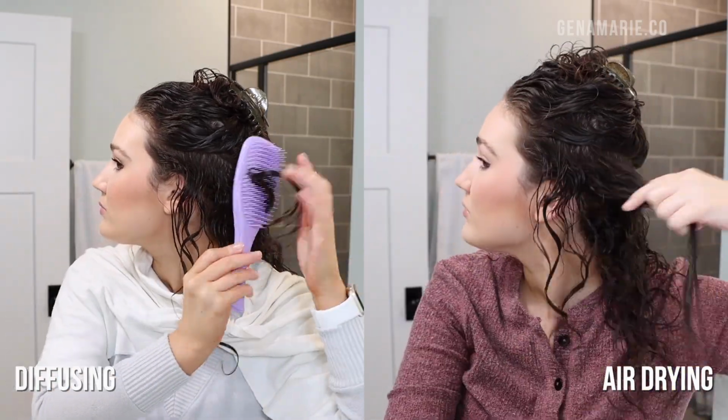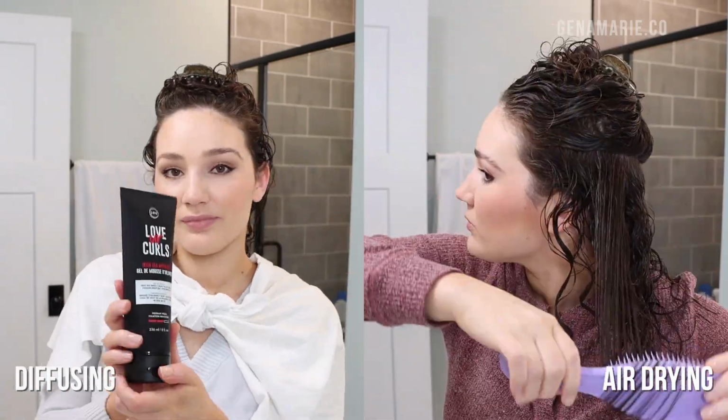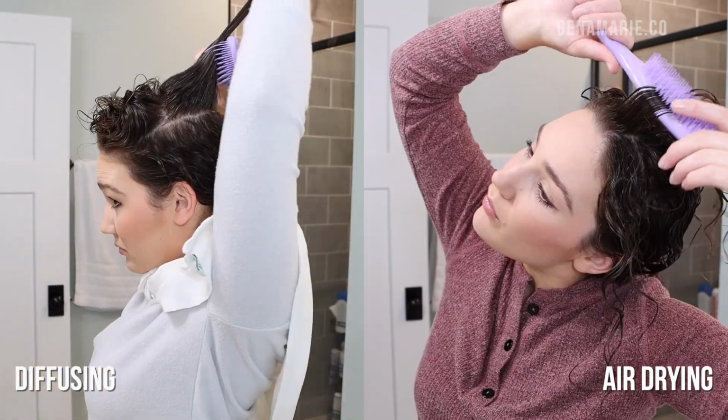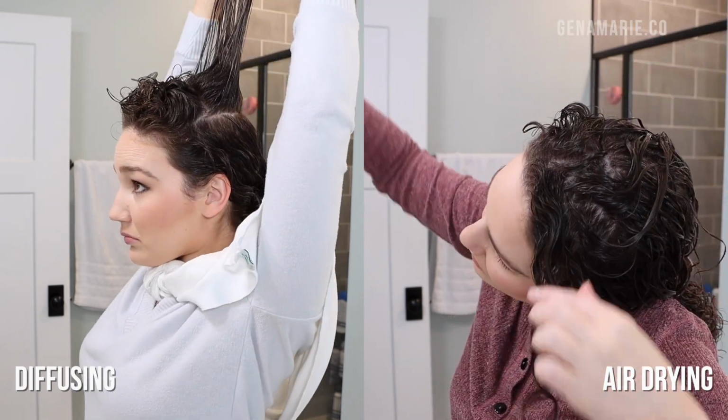So then I'm just using my brush to create some curl clumps. This is gonna help the curls last a lot longer and help give more definition. I did the exact same styling techniques with the brush on both routines.